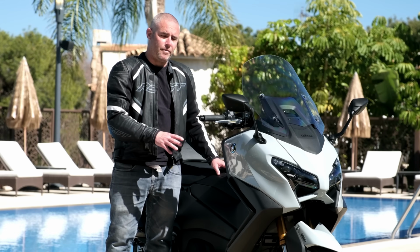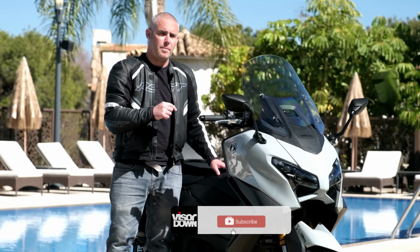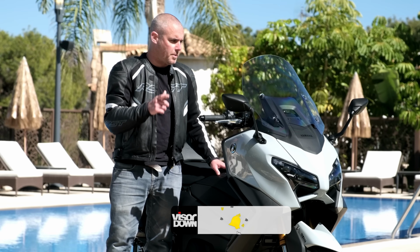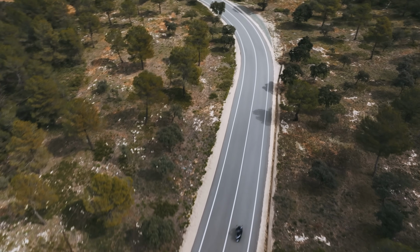So they've given it a bit of a fettle. I was lucky enough to be on the last launch of the previous generation TMAX a couple of years ago. So I've got some memories of riding that bike, which has been really important for me to retain for this test today. And what has changed with the bike?